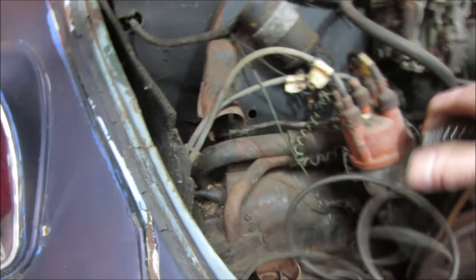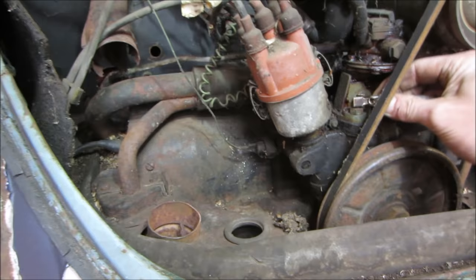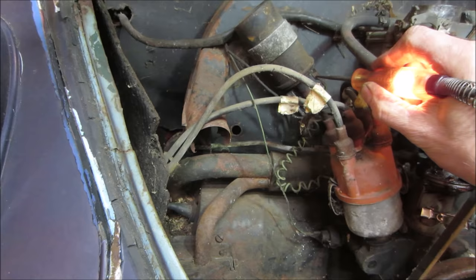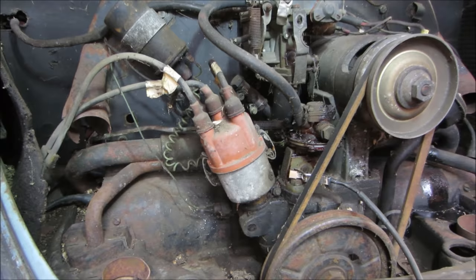And what did you want? Just grab ground somewhere. And then opposite the condenser side. Here you go, we got power, good. And then on this side, we should be getting an on-off signal as the rotor spins. Go pop that cap off real quick and see what we got.